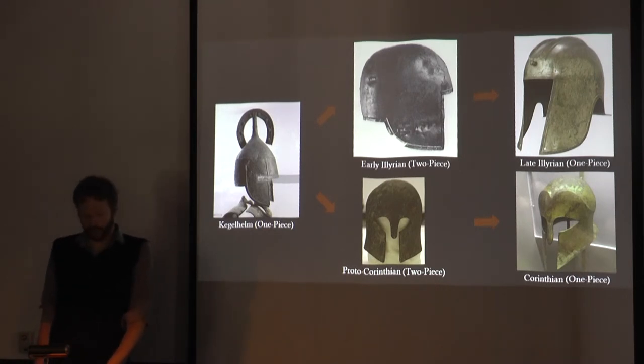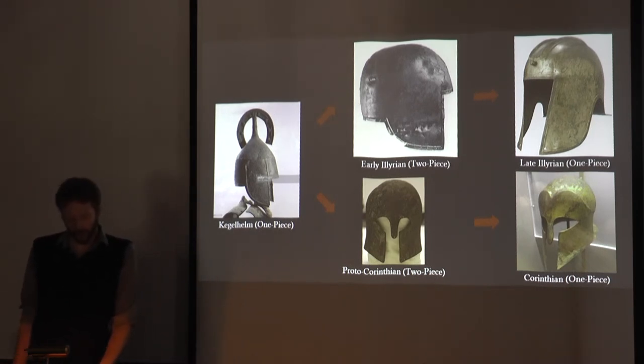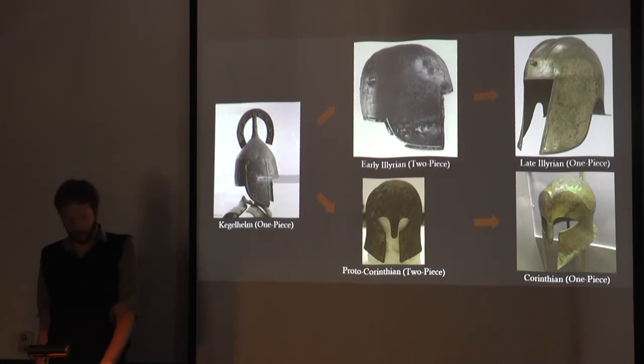Borrowing from Cretan metalsmithing techniques, one group of metalsmiths produced a new and improved open-faced typology, which became the Illyrian style. This has always been the narrative for the Illyrian style, but what I'm suggesting is that another group of mainland metalsmiths adopted both Cretan metalsmithing techniques and the enclosed Cretan helmet style in order to create the Proto-Corinthian helmet. This interpretation makes object 8-4597 a rough contemporary to the earliest Illyrian styles, meaning that it was probably constructed in the first quarter of the 7th century BCE.